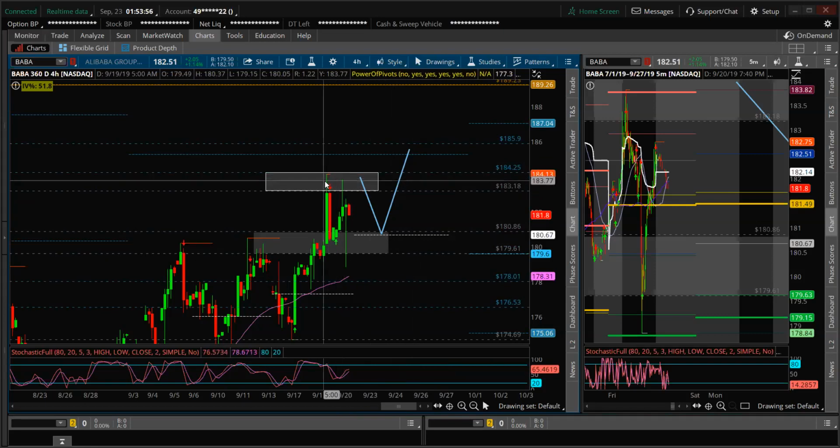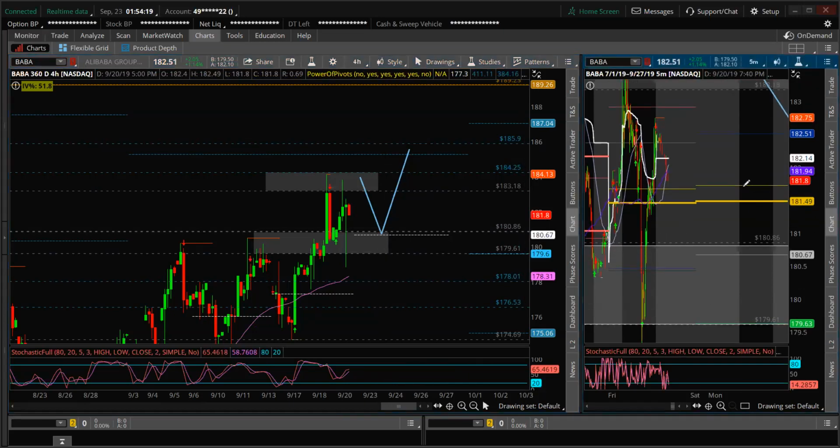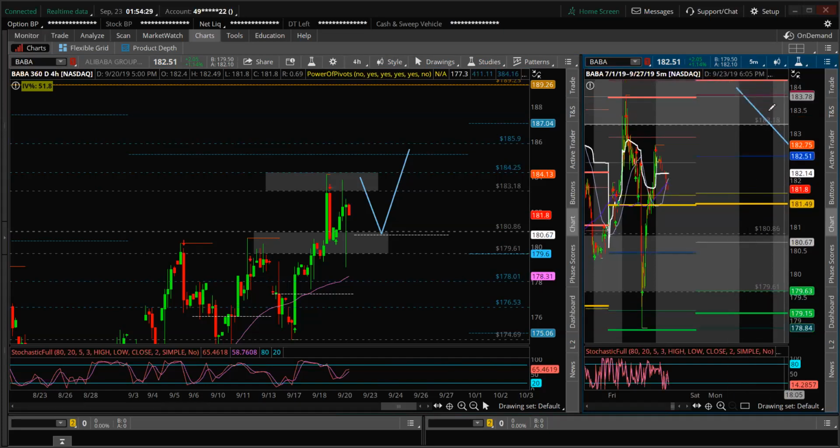This was a good short on this zone here, but it was bought right back up. So there's a lot of buyers sitting on this lower zone, the 179.61, 180.66. So let's see if we get a retest and hold the retest over here. You can even look for a higher entry at 181.50, 181.75 if it holds there, and trade from there, taking partials around the top of the zone.